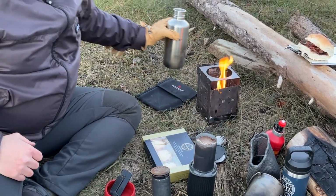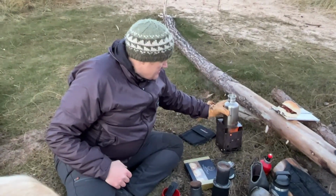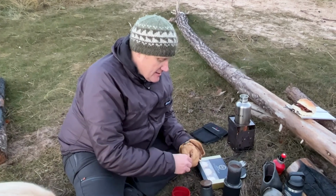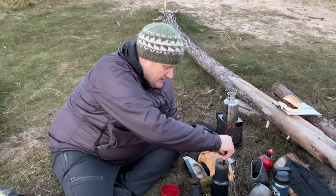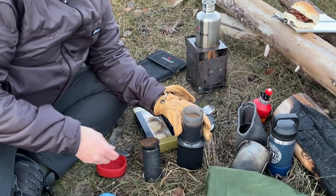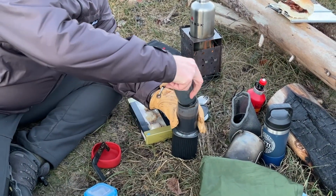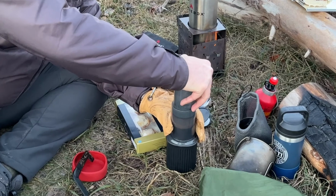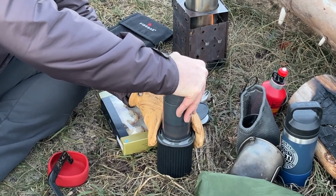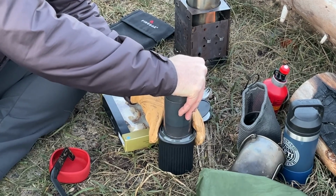Fill that up. Pop that back on there so it's ready for my coffee in a bit. Give it a little bit of a stir and push the plunger through. To be honest, there's nothing better than a nice fresh cup of coffee.